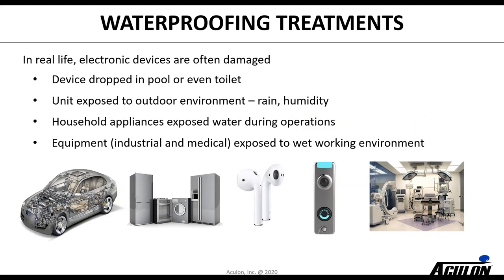When it comes to waterproofing, we've all got electronic devices, whether it's automobiles, appliances, consumer electronics, or even equipment we do for medical device companies in operating rooms, where water can get into those devices and damage them.